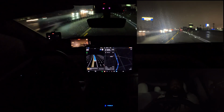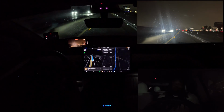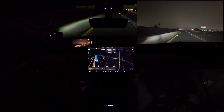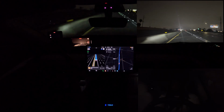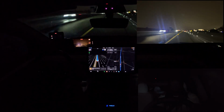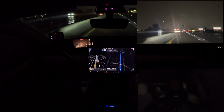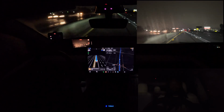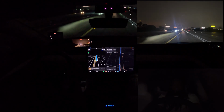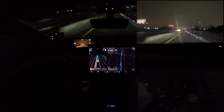I don't know if this is the closest I've ever seen the median, but I know driving down this road before, there are bits and pieces of it that do feel very close to the car. So it's going to be interesting to see how full self-driving deals with that. How will it, or how will it not, see that a wall is getting super close and then snap out of it? Will it just completely disengage? Will it swerve out of the way? I know it's supposed to have item recognition or obstacle recognition, so that would be interesting to see.